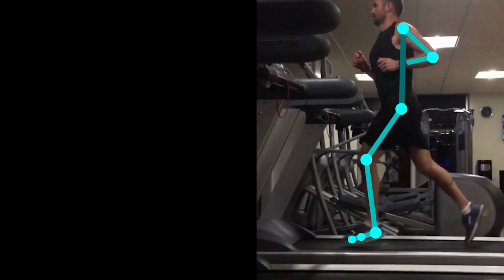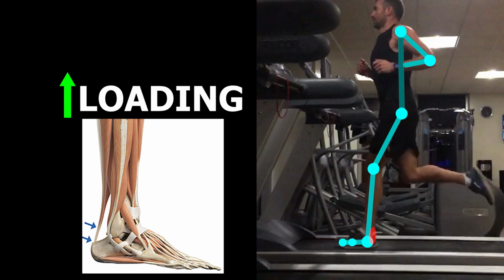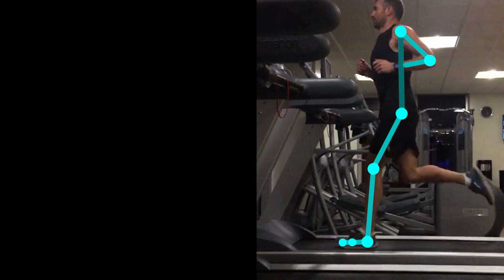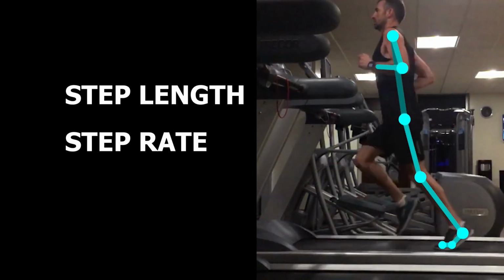The first is that running on a treadmill may have increased forces or loads placed on the Achilles tendon when compared to overground running. This can be applicable to those who have irritability in the Achilles tendon. If you already have pain in that region when running on the ground, this may be further exacerbated when running on a treadmill.